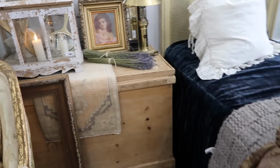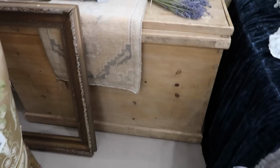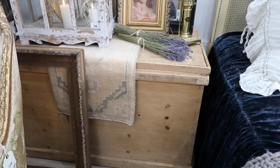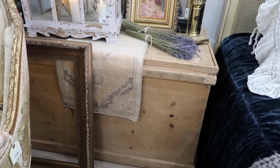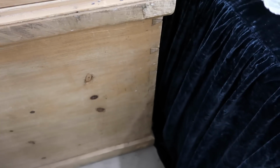Okay, she has a blanket chest or a chest. I'm not sure exactly what this is, but it is beautiful. And just like a bar, chests have my heart as well. Something about them just feels very mysterious, and I'm always drawn to them. And this one is absolutely stunning. It looks like it's pine.